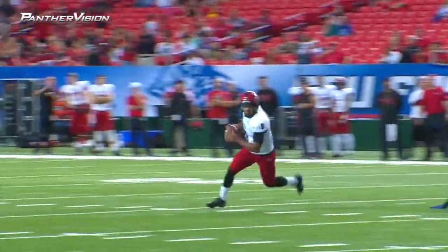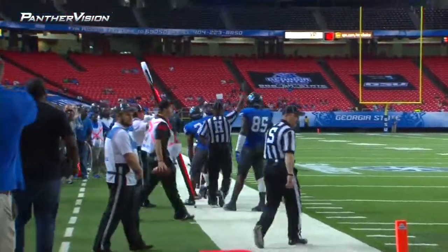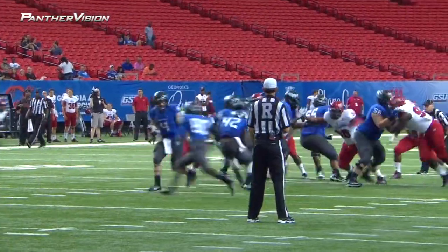Play action. Knight now rolls out here to the near side. Across the 15, across the 10, he gets dragged out of bounds by Joe Peterson. Joe's just all over the field. That's his second 5-yard line.